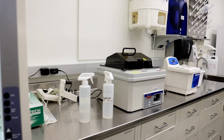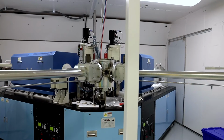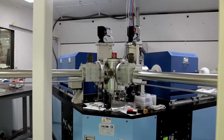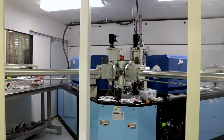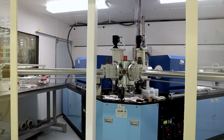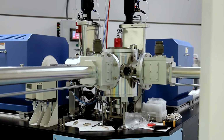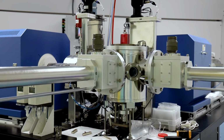A recent addition to the Nano Center's toolset is in the area of two-dimensional or 2D materials. These materials include graphene, a single atomic layer of carbon, and other materials that can be made in single layers 1 atom thick. 2D materials have many promising applications in electronics, optoelectronics, and sensors.